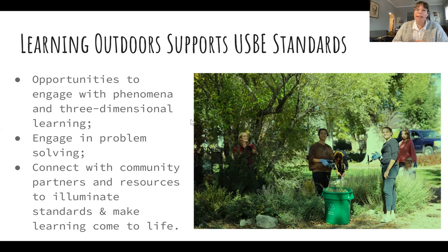Learning outside provides opportunities to engage in problem solving and hands-on learning. And I also want to say, through this process and the grant process, if you are looking to make that shift to taking students outdoors more, it also provides a great opportunity to connect with partners and resources who can help make these standards come to life and also provide those deeper and richer community connections, using the outdoors as a space and conduit to make that happen.